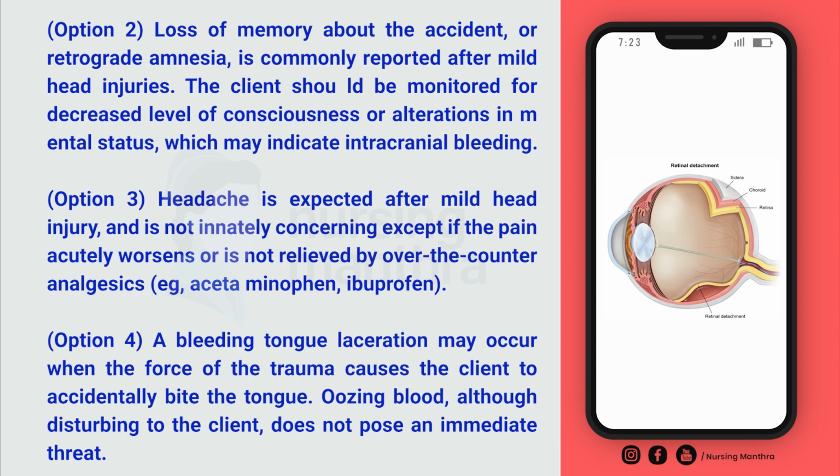So, retinal detachment is a separation of the retina from the posterior wall of the eye, and that may result from blunt force trauma. If not promptly recognized and treated, permanent blindness may occur. Signs of detachment include lightning flashes or floaters, curtain-like shadows, gnats, and a hairnet or cobweb effect throughout the field of vision. I hope you understood retinal detachment and why we selected that option for this question.